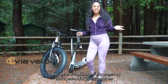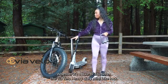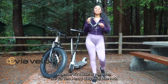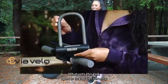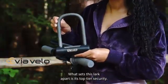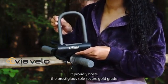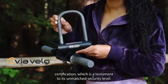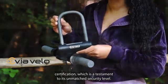Today we're diving into a trusty accessory that's perfect for your short rides, whether it's a bike or a scooter, the Velo heavy duty mini bike lock. Let's explore the benefits. What sets this lock apart is its top-tier security. It proudly hosts the prestigious Sold Secure Gold Grade certification, which is a testament to its unmatched security level.